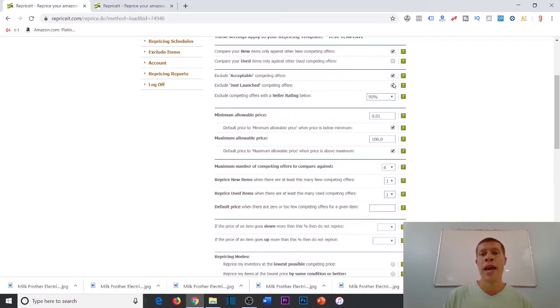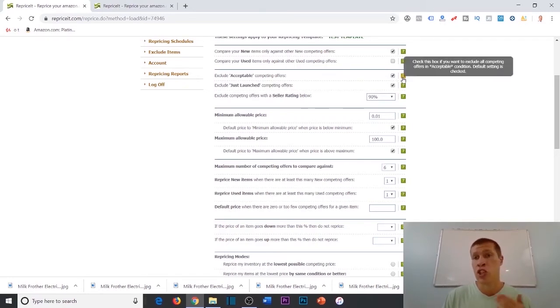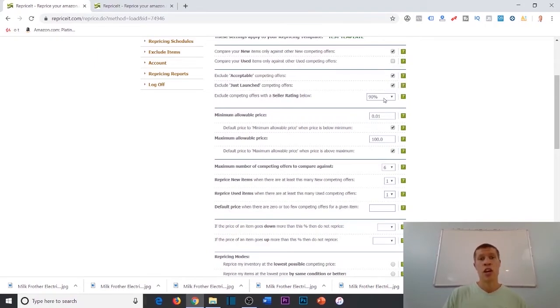And like I said, if you need any other information, just read it, right? So check this box if you want to exclude all competing offers in acceptable condition. The default setting is clicked, but you can uncheck it if you want to, obviously. You can also exclude competing offers against sellers with really bad feedback.